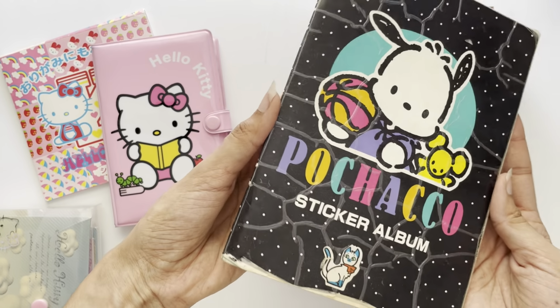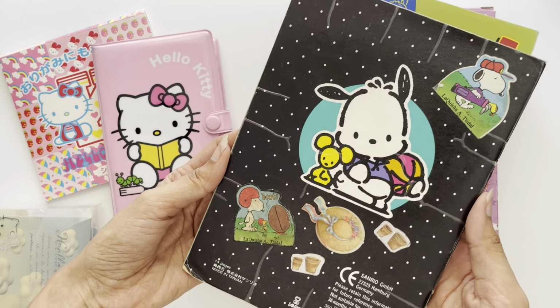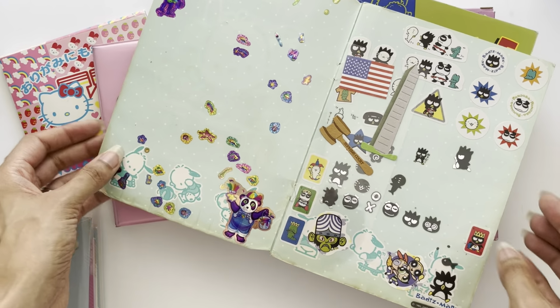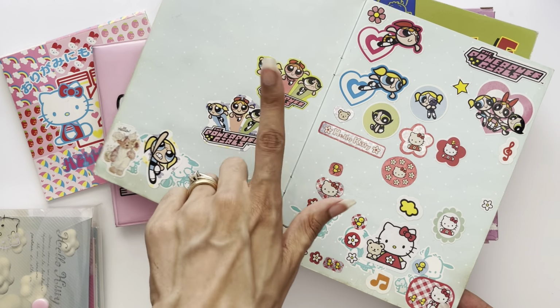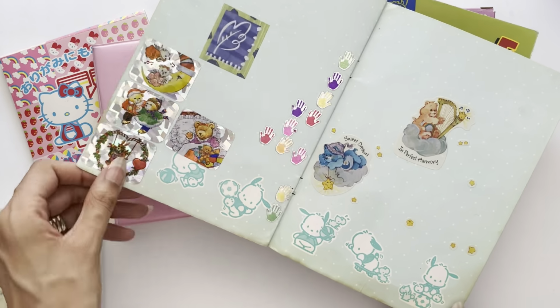And this one, Pachaco, is the one, it was my first, maybe second. I can't remember if I got it before the Hello Kitty one, but I use this one the most. So you'll see that a lot of stickers are missing from here because I use it a lot, as well as there's some discoloring on the bottom. Y'all, I used to love the Powerpuff Girls and I wanted to be Buttercup. Wait, was it Buttercup? The green one. I wanted to be her so bad.